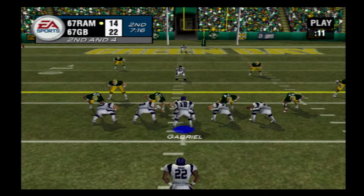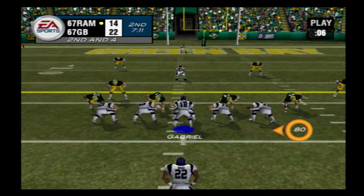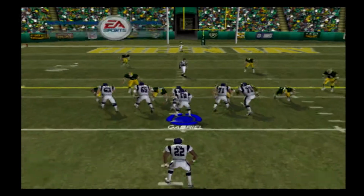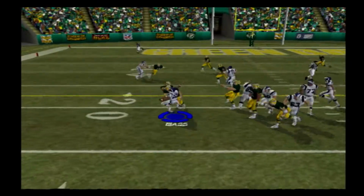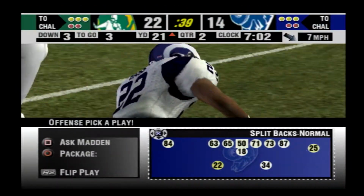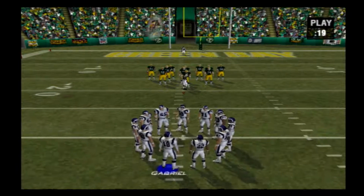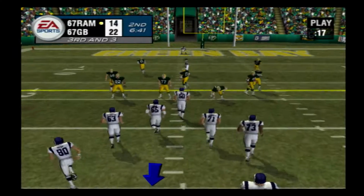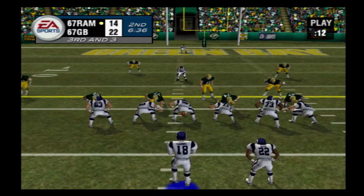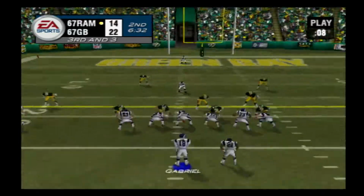Set. Come on, yo. Gabriel directing traffic. They'll go with the run once again. Just about a yard in the run. Third down and three coming up. Ball on the 21-yard line. Out of the shotgun. Third and three. Ball on the 21-yard line.